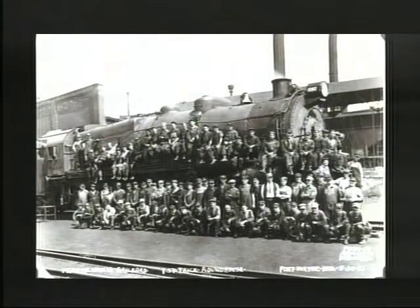And again, this is what Fort Wayne looked like. This is the first roundhouse trick in 1933 at the Pennsylvania Railroad. All those guys are machinists, engineers, firemen, conductors. Their job was to baby these iron horses and to make them move.